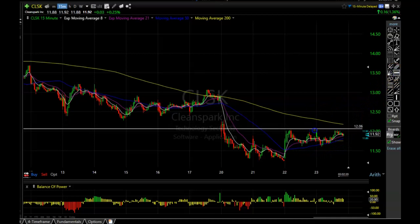I think if CleanSpark can break through this $12.05 area, I think CleanSpark could be off to the races again. I was hoping that CleanSpark had some options that were expiring either tomorrow or next Friday, but unfortunately they're a couple of weeks out, and the next level is $12.50. CleanSpark's options, they don't go from like $12 to $13 to $14. They go from $12.50 to $15 to $17.50. So unfortunately, you don't have that flexibility with the strike prices.